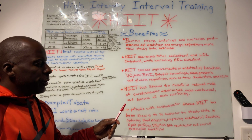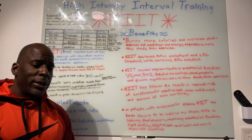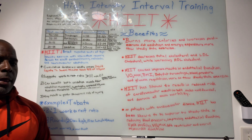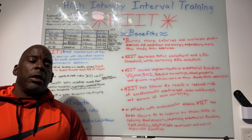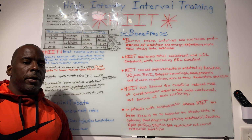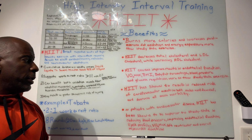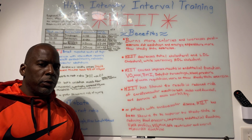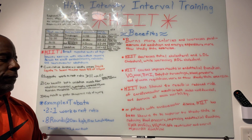Fourthly, HIIT has shown to result in a reduced risk of cardiovascular events in both males and females and decrease all causes of mortality. So again, because of the stress that's being placed on the body, because of the training, the body adapts and it improves the cardiovascular functions of the body. That is to be found in both males and females, that there is an improvement of cardiovascular health, and it does reduce the risk of cardiovascular events, both in males and females.